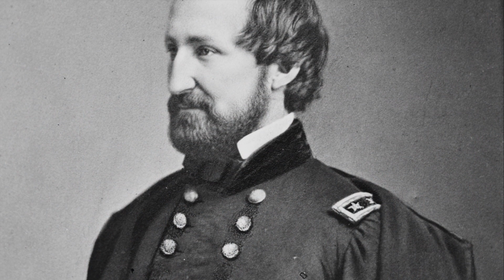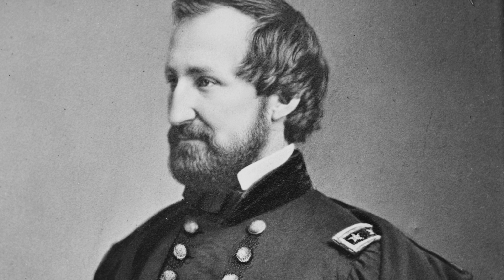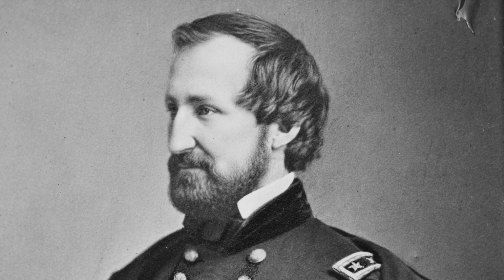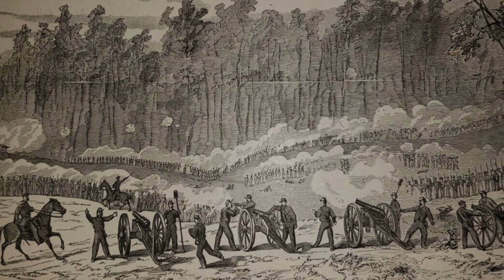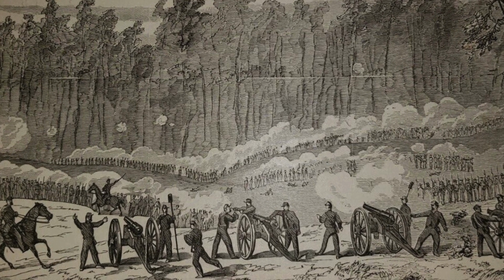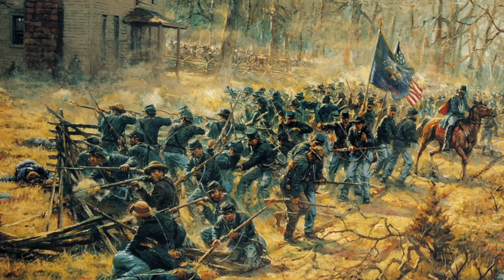General Rosecrans, leading the Union forces currently engaged in the battle, described Woodall Mountain and the surrounding area as such. "The ground was horrid, unknown to us, and no room for development." The irony of that statement was he'd actually been stationed in Iuka, but was not able to exploit his knowledge of the terrain to his advantage.